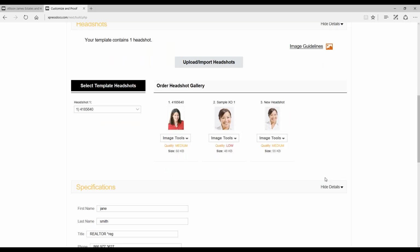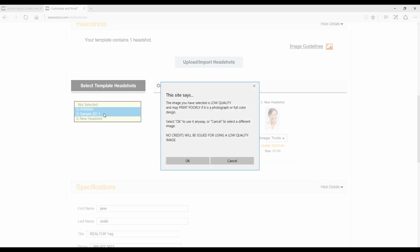Now, to pick which headshot you would like to use, it's just a matter of opening up the drop-down, and then you'll see all the different names that you have for your headshots in your gallery. And you can just pick whichever headshot you want to use. So let's say I want to use this middle headshot here, which is Sample XD1. I would just pick Sample XD1 from the headshot gallery.